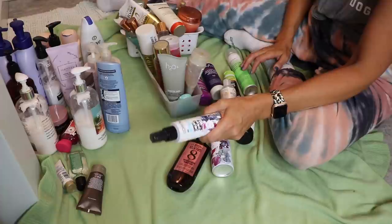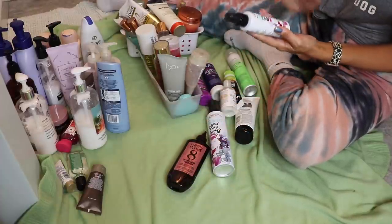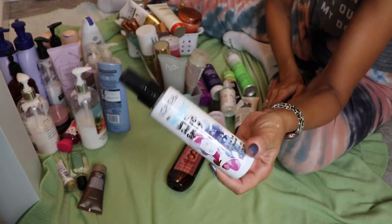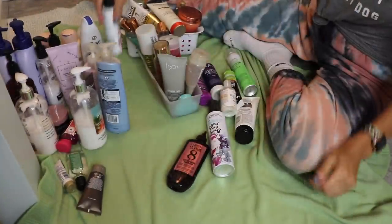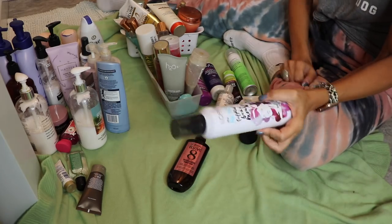My favorite, I stocked up on this on eBay because it's been discontinued. The L'Oreal Air Dry It Wave Swept Spray. This is my last backup of it. It is so good. I've talked about it in a favorites video. Yes, yes, she stays.